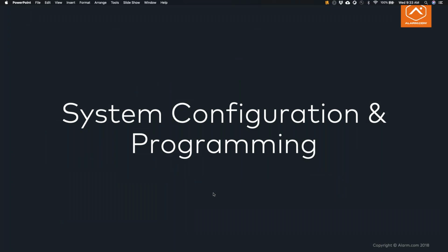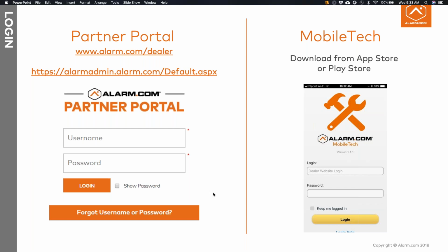This is where it really gets awesome, in the system configuration. I've taken people that know absolutely nothing about access control and had them just work their way through it, and they have done it with no problem. So this is really the secret sauce, in my opinion. The system configuration. I'm going to show Mobile Tech on the right, Partner Portal on the left.